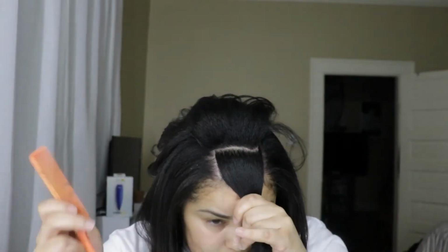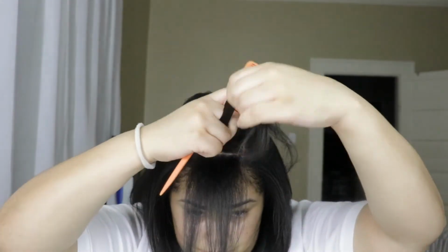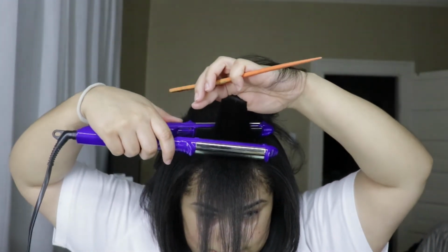I just realized that my flat iron had turned off. Well, it didn't turn off, I turned it off by accident. So that's why I'm going back over these two little sections to make sure that I got that.